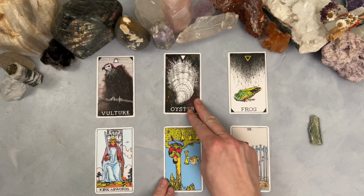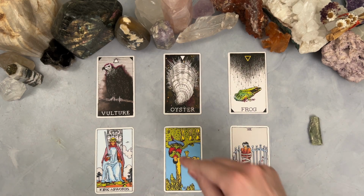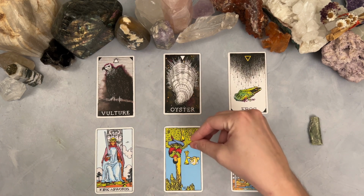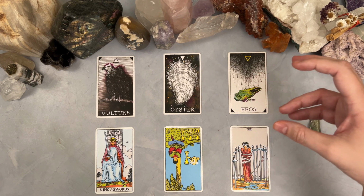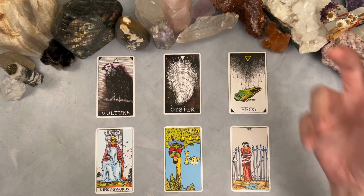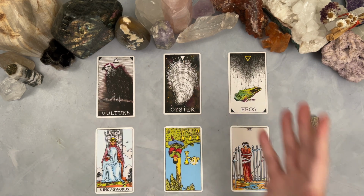Anyway, with oyster, this person likes you, but I think they're just very sexually attracted to you, and they're nervous that you would reject them. So they're not coming forward. The frog person, I think, is coming forward, trying to provoke you to share your emotions, because they want you to rain down your tears of sorrow on them. They want to heal those wounds, right? But all three of these people have the hots for you.